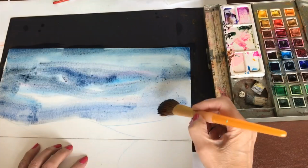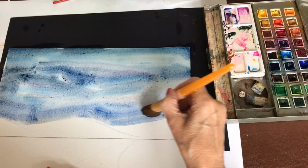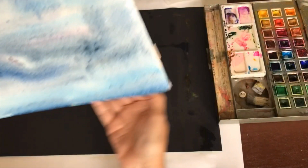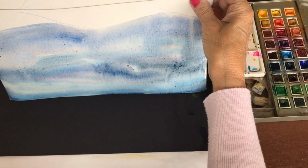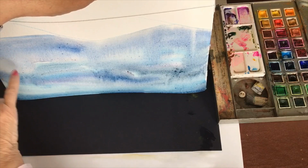Okay, so now, let's turn it so that it starts to do things. Can you see how it's starting to do all that lovely kind of speckly thing, and the colour is starting to run? If I hold it in different ways, it'll run in different directions. I'll just hold it for a minute because I have to put the clouds in before that dries. But you can start to see, hopefully, that it's starting to run down in different directions here.